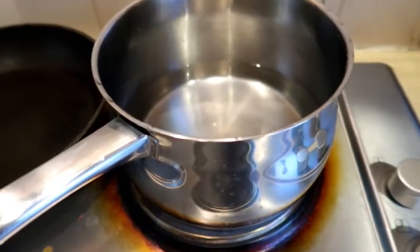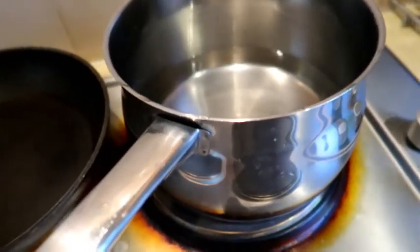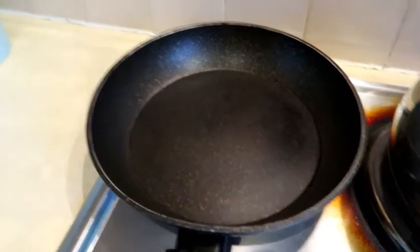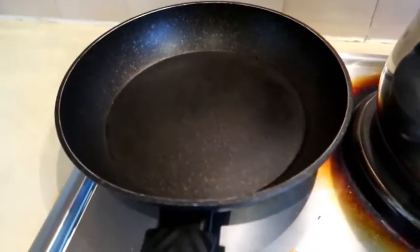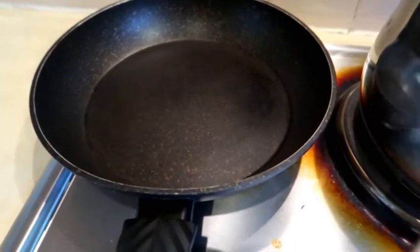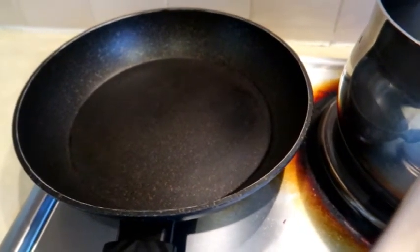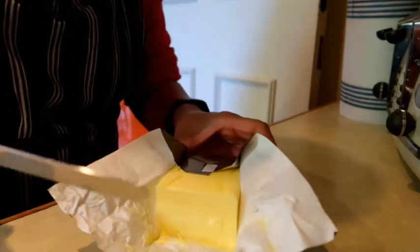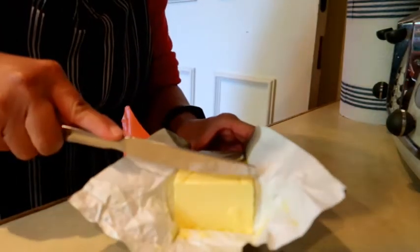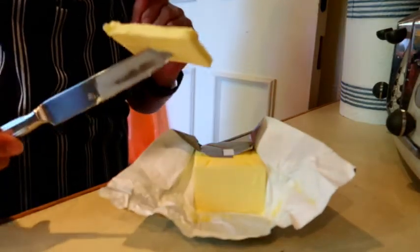I've already got the pan of water waiting to go on the boil before I put the broccoli in, and the pan is already warmed up to start cooking the fennel, because I'll start with the fennel and then I'll just put the fish in the same pan to save on washing up. So all I'm doing is I will be using butter to start cooking the fennel in.